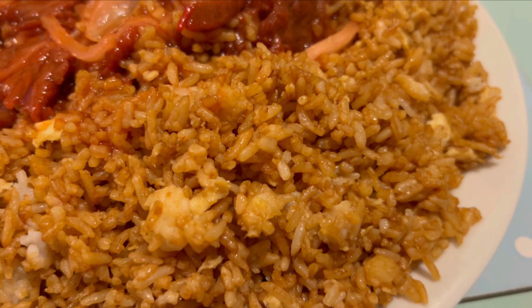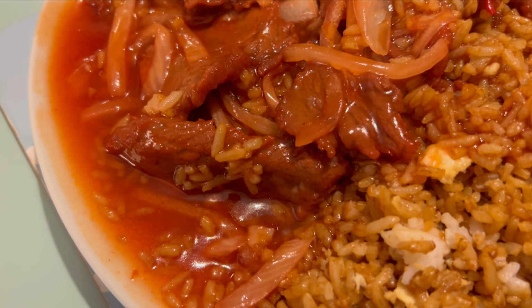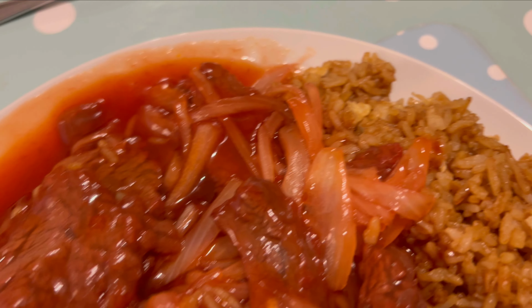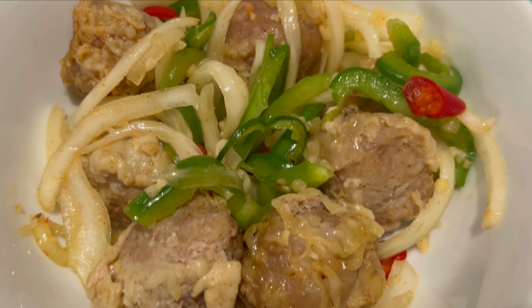I'll just give you the close up before we start tasting. Dying to bite these chunky onions. That's the egg fried rice. Looks really nice, isn't it? Look at that. Beef Cantonese. Loads of beef in there. Onions, the lot. Smells really nice. Smells delicious. Over here, there's the salt and pepper siu mai.